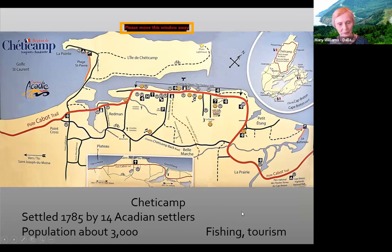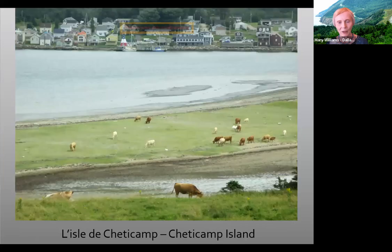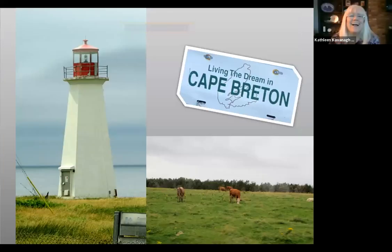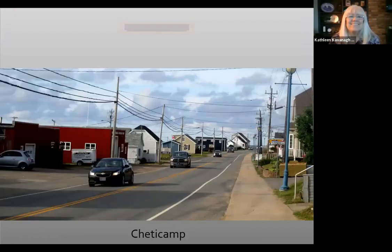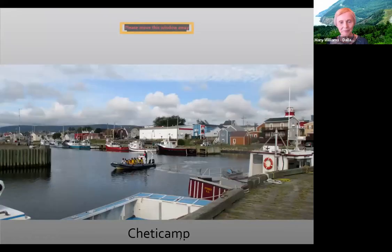So that you see down at the bottom, it was settled in 1785 by 14 Acadian settlers. The Acadians, of course, being French. Population about 3,000, and now it's just pretty much fishing and tourism. This is a view of the town from the Cow Island. And a little bit of the hills already down the street. Nothing much to look at, a little harbor.